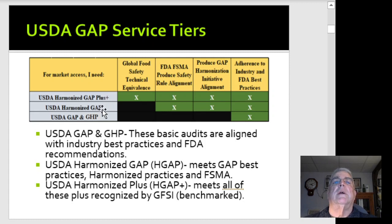Now, when we look at some other levels, the Harmonized GAP, which we call a Harmonized GAP Standard, meets the best practices. The harmonized practices that are included are additional practices that go along with your food safety plan. The HGAP standard also includes your basic minimal FSMA requirements. In the case of the Harmonized GAP standard, it does not meet the Global Food Safety requirements, which are basically the European requirements for exporters and those that are selling in large quantities to some of your big box groups and so forth.